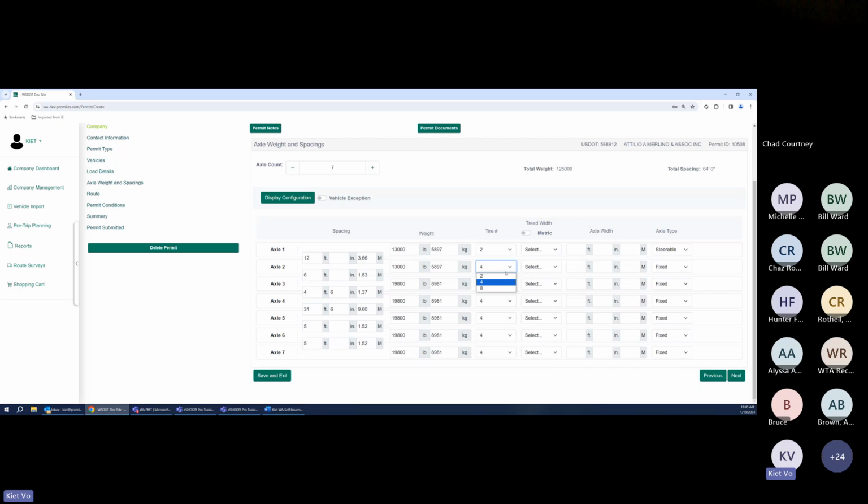And then, of course, you've got to select your number of tires. For this configuration, I'm going to select 2 for this second axle. And we'll make this one a drop steerable. And then you've got a couple of options here. You can select your tread width. This is the tread width in standard selection, or you can toggle this to metric, which gives you the metric selections here. I'm going to just use metric because a lot of people are familiar with the metric tire sizing and tire tread width. My tire tread width for this one's going to be 295 and 295. And then, of course, it gives you your total weight and your total spacing. And then we'll hit next.